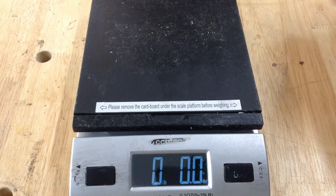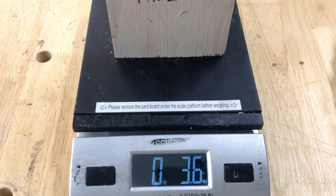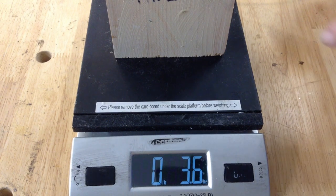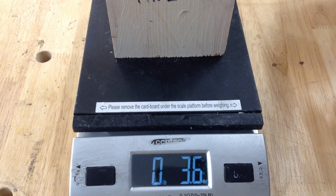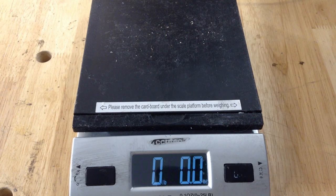Let's start with good old Mr. Softwood Pine, and we'll put him on the scale. I'm going to write on the back of it what the result is: 3.6 ounces. And again, that's U.S. measurement. It's not metric, guys, so calm down. Stop typing. It's just 3.6, and I'm going to write that on the back of the pine.